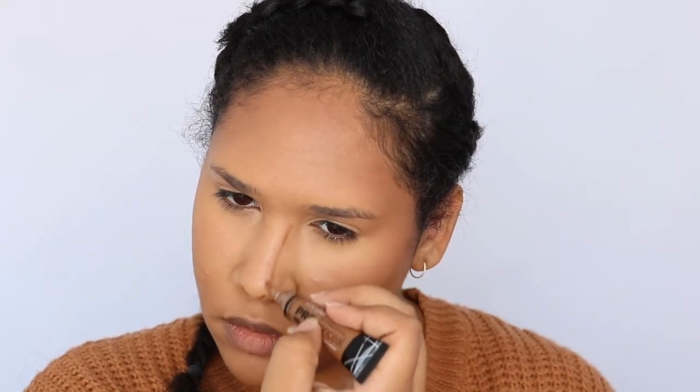Going into the nose. Oh, I'm falling in love with contouring my nose nowadays. I don't know why. Just making a couple of lines. I like to go by my nostrils as well, and then just underneath that section. Then taking that same brush and pushing that contour on my nose, just pushing it in, blending it out.